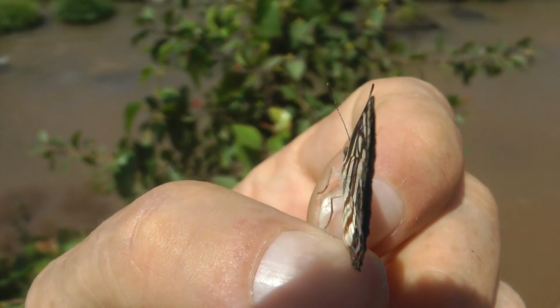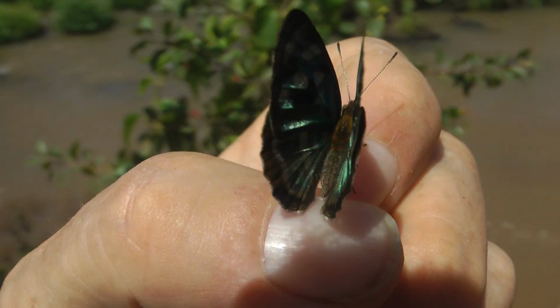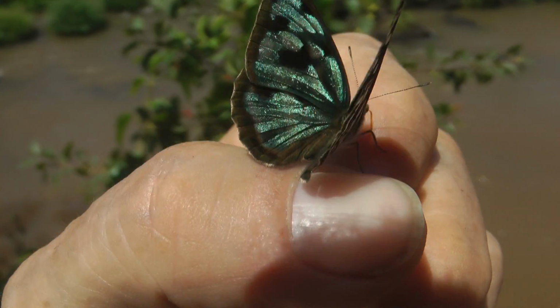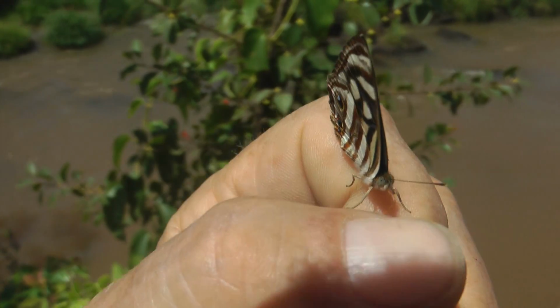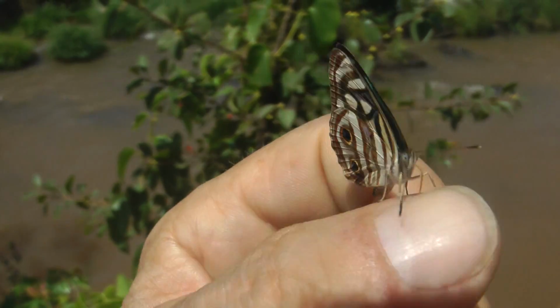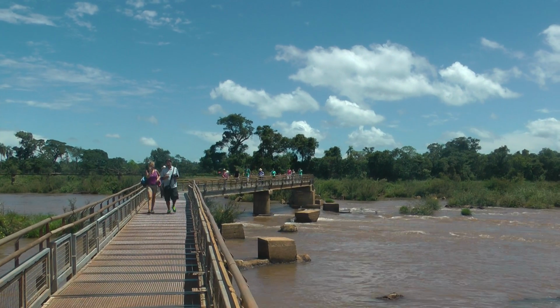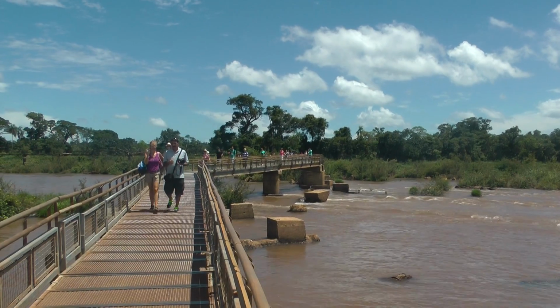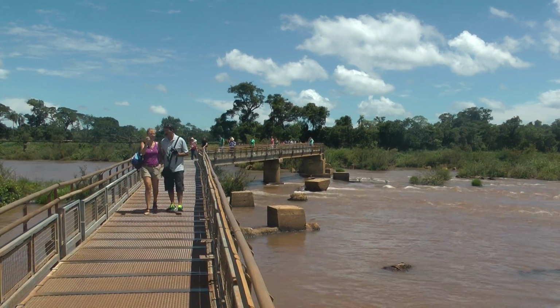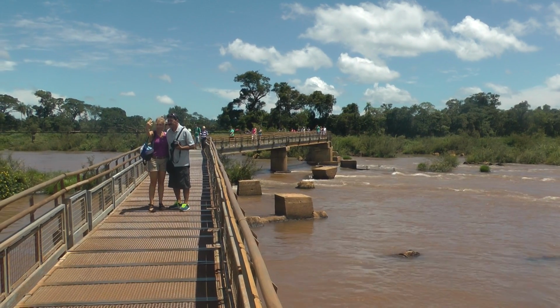Stunning. It takes about 15 minutes to walk from the little station across these gangways to get to the top of the falls. It's very easy going. It's very hot and very humid.